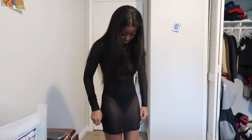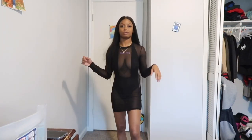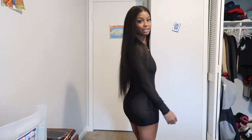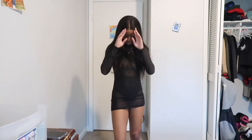Let me pull this down so it can look pretty. Look at that. That's cute. I think I'm getting a little white, man. I think I'm getting a little booty white. Because at first I want this thick now. I done gained some weight, you can't tell me. You can't tell me nothing at all.